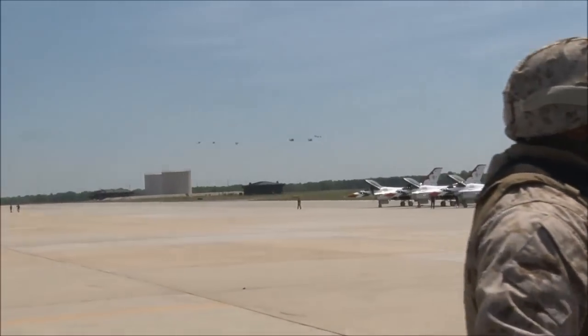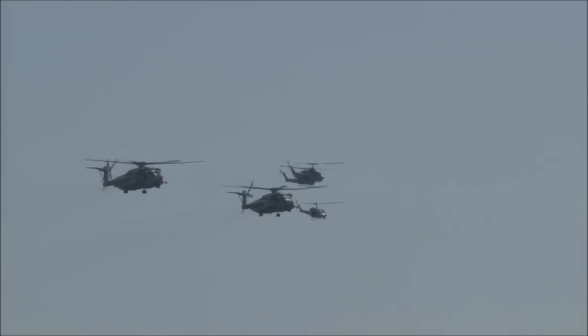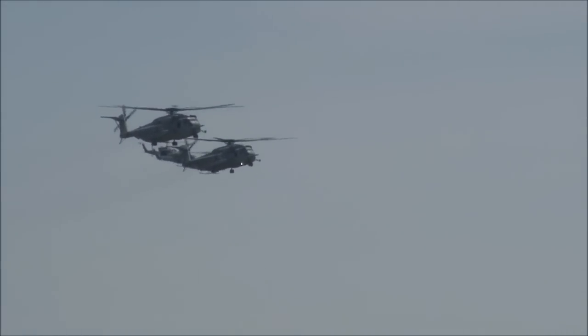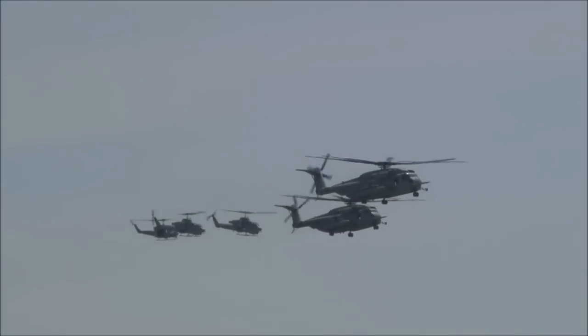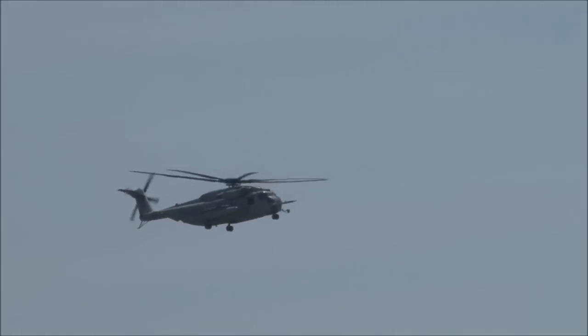The CH-46s from HMH 774 are flown by Mother Goose 2-1, Lieutenant Colonel David Vaughn, and Major Dan Wilcox. Crew Chief Corporal Russell. Mother Goose 2-2, Lieutenant Colonel Mark Sexton, and Major Carl Hoffman. Crew Chief Staff Sergeant Wood. And Mother Goose 2-3, Captain Scott Scheck, Major Luis Gomez, Crew Chief Sergeant Miller.